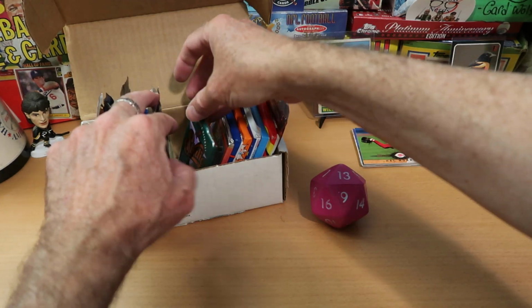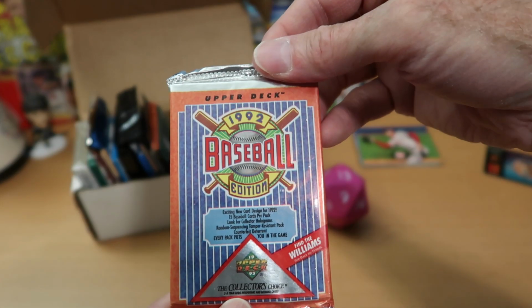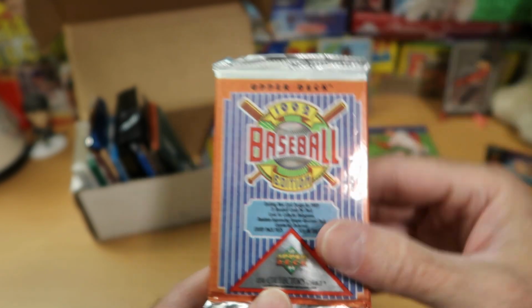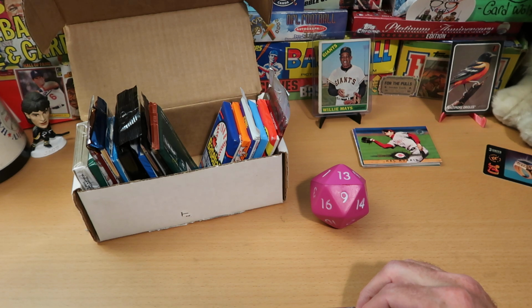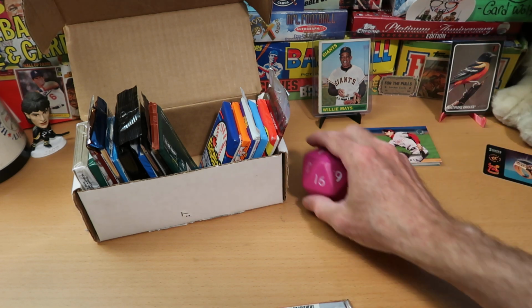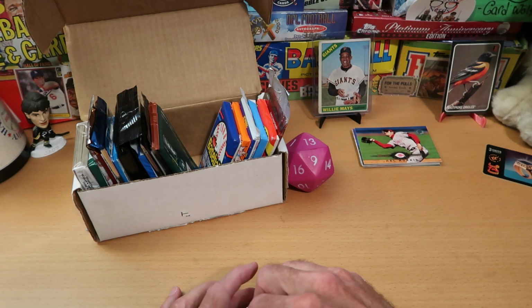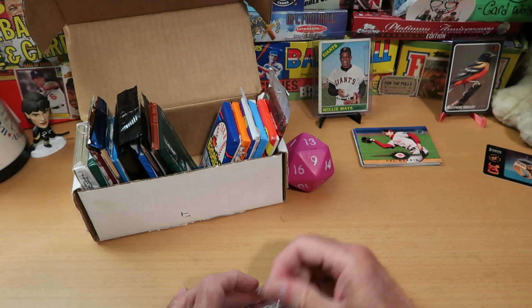There it is. 11, 12, and 13 is Upper Deck 1992. We're looking for a signed Ted Williams card in here. That was a big insert back then. I've never pulled anything like that. Upper Deck always had some really huge Hall of Fame type player signed for them. And I never even seen anybody pull anything like that. And I've opened a ton of this in my life.